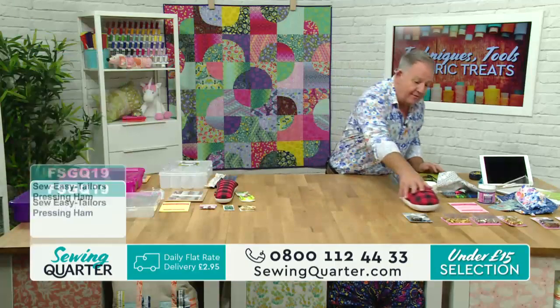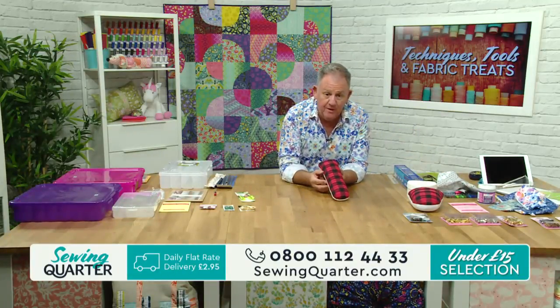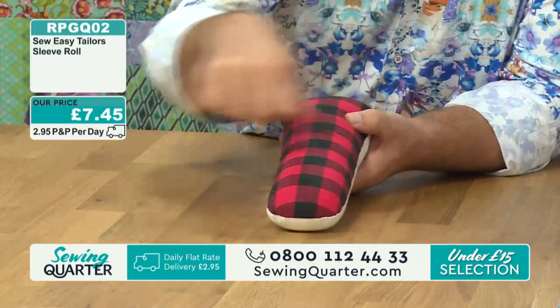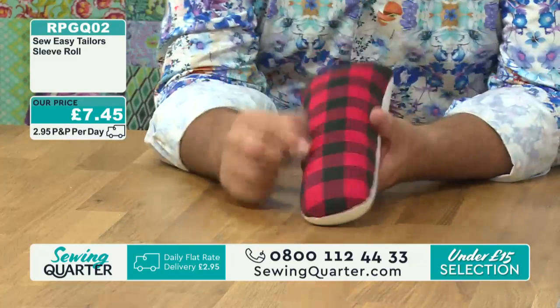£11. Right, the sleeve. This is a sleeve board ham, this one. So if you want to get inside the sleeve or if you've got narrow jeans that you've hemmed, you just slide them over there and iron it like that. I haven't got any slimline jeans here, I'm afraid.